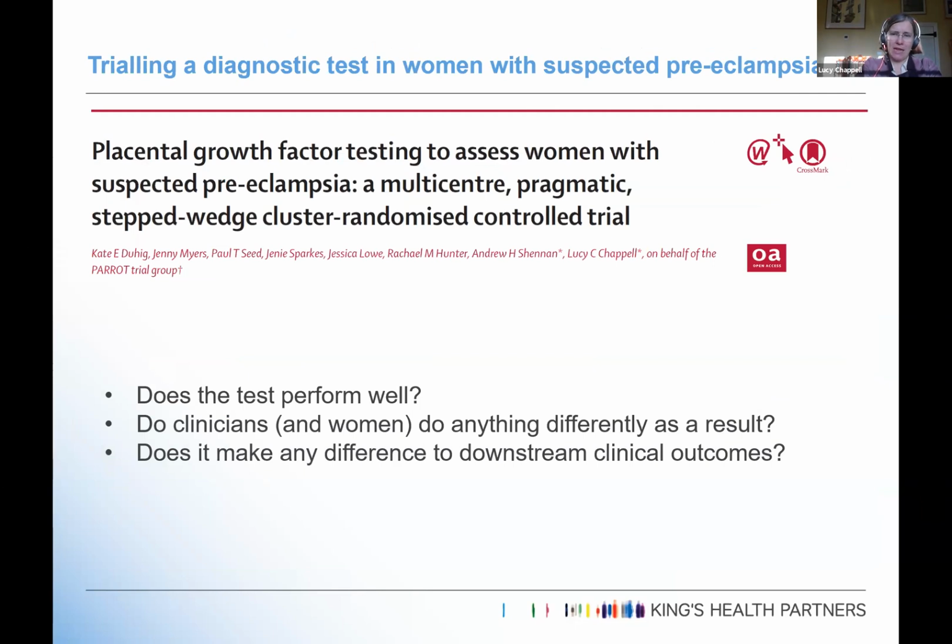So again, although many of the tests that we use in maternity care and in wider medical care have never been through a trial to assess whether they are good, the trial of a diagnostic test broadly has a number of components. Does the test perform well? So is it a good diagnostic test? We showed that it was a good diagnostic test in our PELICAN study, but was that borne out by the trial? Then you have to ask, do clinicians and women do anything differently as a result of your diagnostic test result? So when we stratify into those groups, does anything change? And then the third component is, does it make any difference to downstream clinical outcomes?